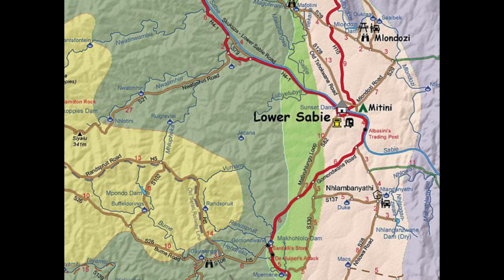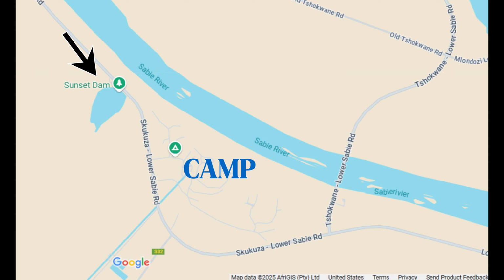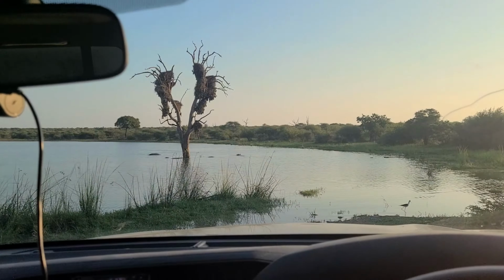Lower Sabie has two great viewpoints right outside the camp, the Sunset Dam and the Low Bridge. Sunset Dam is just 5 minutes north of the campsite and is great for viewing all day long, but especially in the evening. You can watch the sunset there and then make it back before the gates close at the camp.